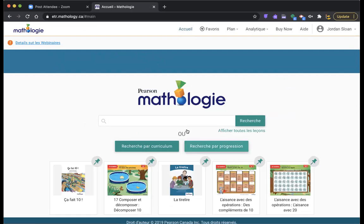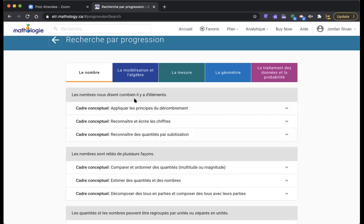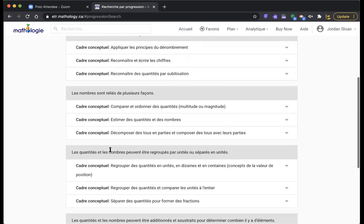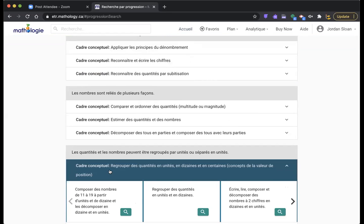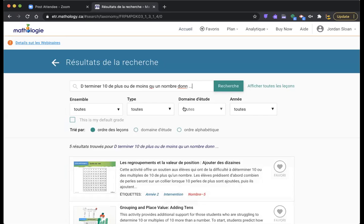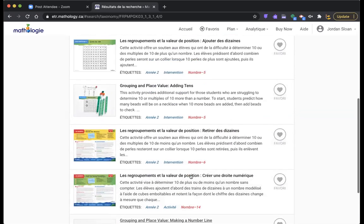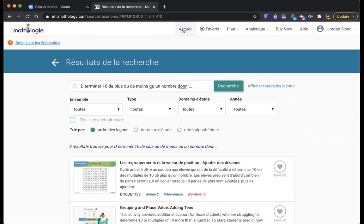And the other way to search is through that learning progression that I was showing you before. You can see for all of the strands, it works the same way, those big ideas at the top, right? And then we can break it down into our code conceptuel, and you can see every part of that learning progression. You can slide it along. And then you can click on the magnifying glass and it will take you to all of the lessons for that part of the learning progression. So that's a quick and easy way to search.